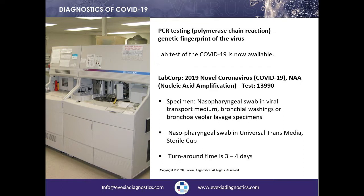It's the 2019 novel coronavirus, and the procedure is what's known as NAA, and that stands for nucleic acid amplification. The test number is on here. The specimen that you need to acquire is a nasopharyngeal swab. Now you need to do that in office.